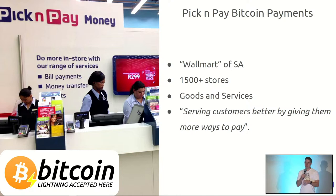So Pick n Pay, like Joe said, is the second largest retailer in South Africa and also on the continent. So we call it the Walmart of South Africa. They've got more than 1,500 stores. They sell clothing, day-to-day goods. They also sell services. You can even buy plane tickets and bus tickets and travel things. You can pay your municipal bills and your DSTV bills, buy data, electricity, everything there.